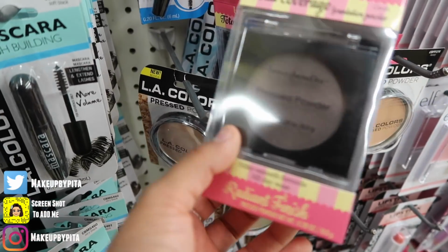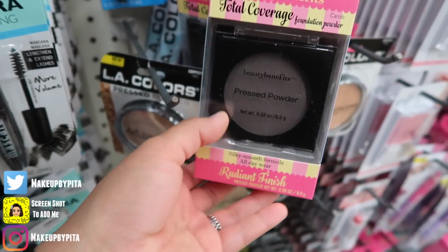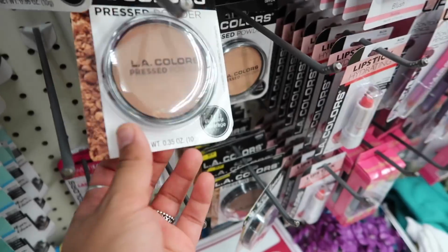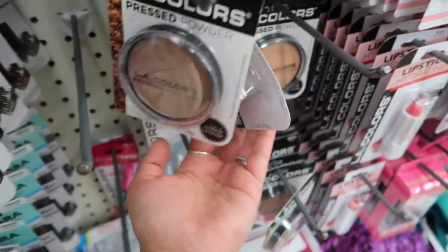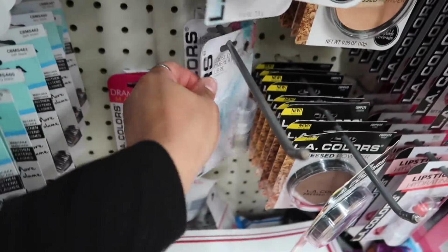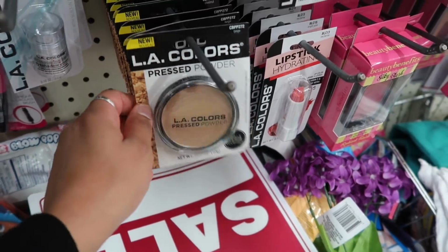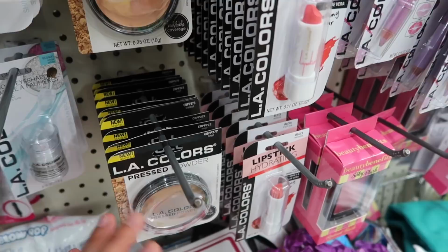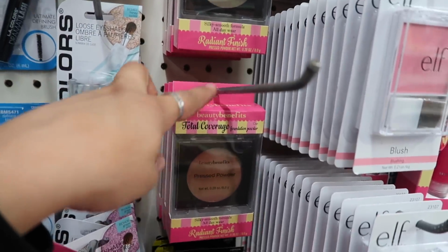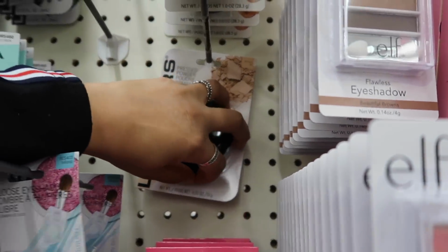Beauty Benefits pressed powder, radiant finish, silky smooth formula, all day wear. Oh, this is a foundation powder. This one looks kind of different though. Okay, there's that one. They're LA Colors. Oh, they have these, more of the pigments. This one is in Radiant. That looks pretty. And then this one down here, which is Snow White. More of the LA Colors pressed powder, and this one's in beige, and then honey and more honey. More of the pressed powders. This one's in Oud Tawny, and then this one LA Colors pressed powder.